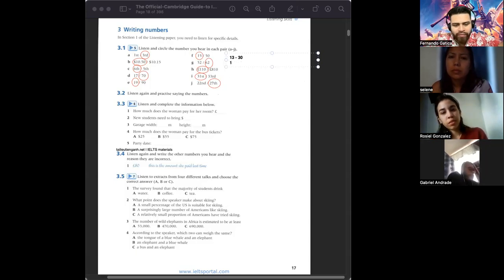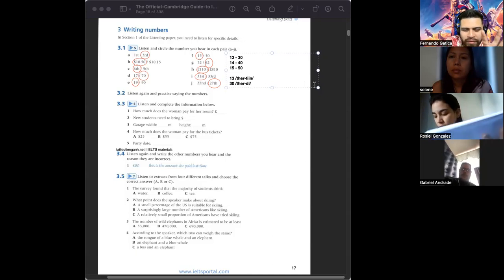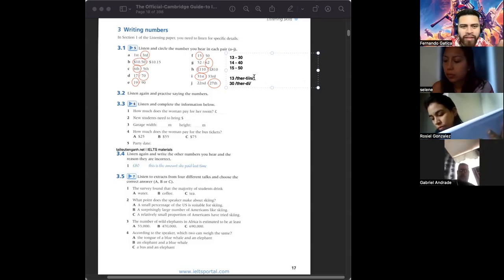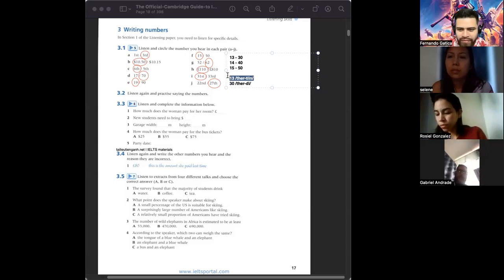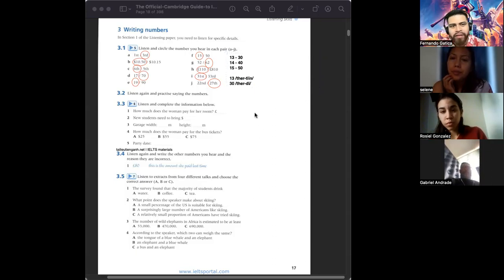Okay, so sometimes, you know, students have mistakes between numbers like 13 and 30, 14 and 40, 15 and 50. But it's actually really easy. For example, 13. It's 13. And 30 is 30. So you need to listen very carefully. If there is an N, then you know it's the teens, 13, 14, 15, 16, 17, 18, 19. And if you don't hear an N, then it's the multiples of 10, 30, 40, 50, 60. Okay.